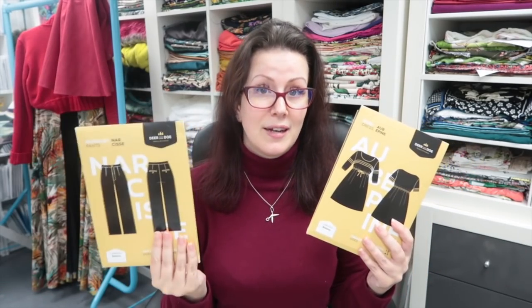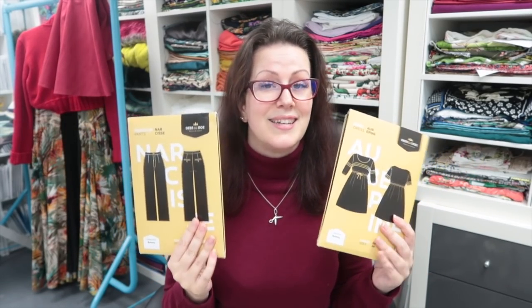Anyway, that really rambly segue, well, it wasn't really a segue, I just went off at a tangent, wasn't it? But it was to say that I bought myself the last 2 deer and doe patterns that I didn't have that I wanted. There are still a few that I don't own. The collector in me wants to complete the set and buy all of the deer and doe patterns, but they aren't cheap, and I've bought all of the ones that I know I want to sew.